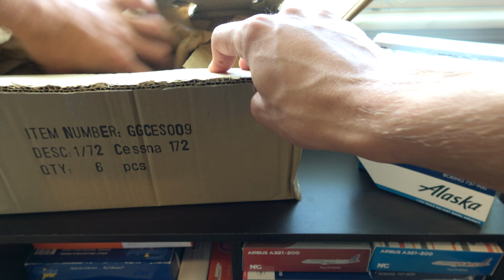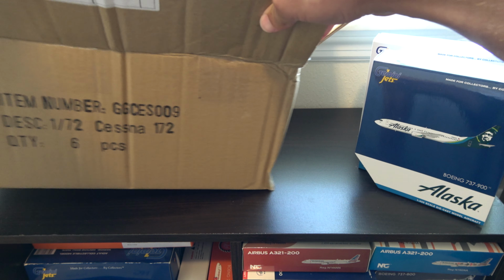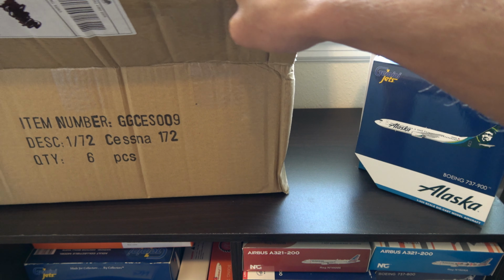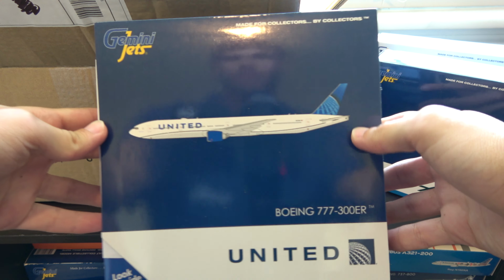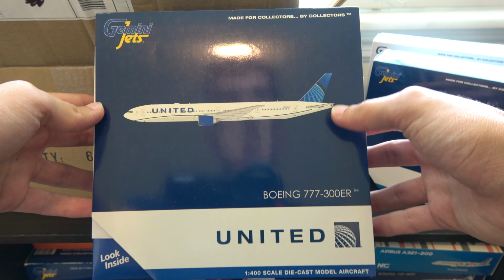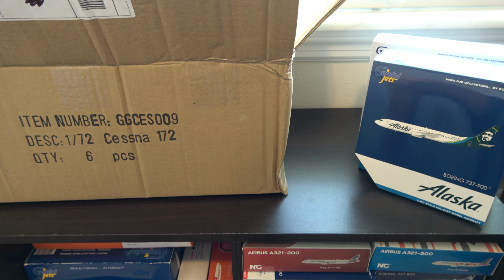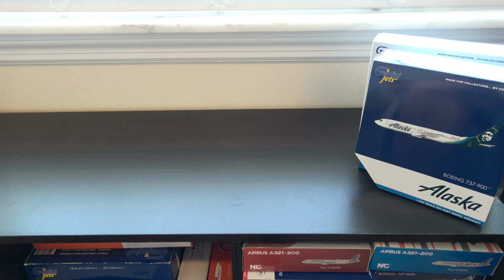And then, alright, so we have a bigger box. The last model in here, so 3 models. Here we have it, guys. The United 777-300ER in the new livery. Let's go ahead and pull this out here. Awesome. Got my invoice. I'll go ahead and get the box out of the way.